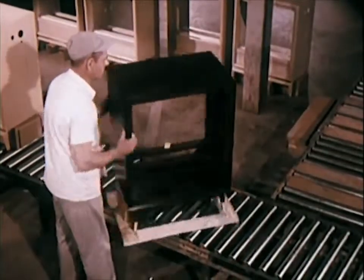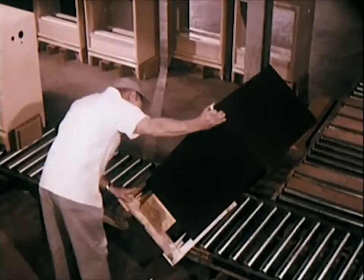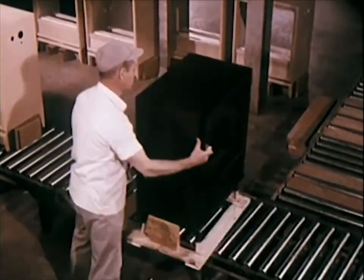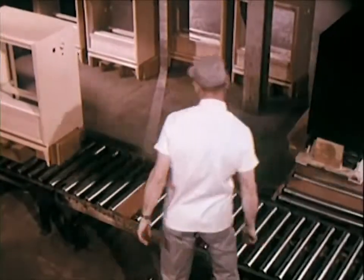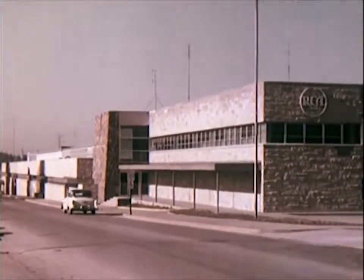Each cabinet is given a final inspection. It must meet RCA Victor's quality standards before being released for shipment to one of RCA Victor's instrument manufacturing plants. Cabinets are then shipped to the Bloomington, Indiana, or the Indianapolis plant.